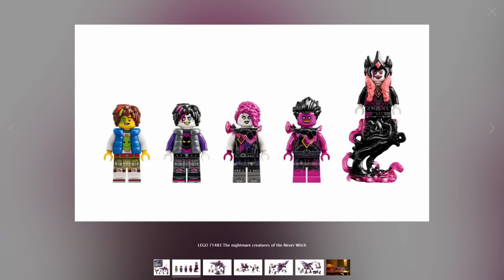And then we have 4 villain characters, including 3 evil versions of the main characters. Those are just the generic villains for this wave, but it's really cool to get so many in this set. And you can see the evil Mateo uses that same jacket piece, though in gray.